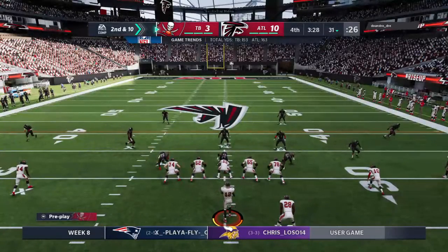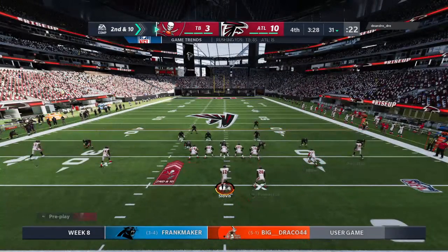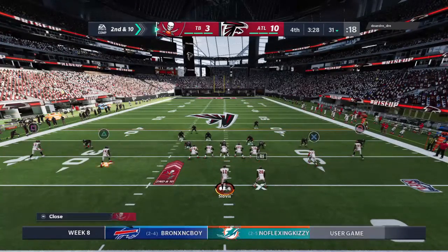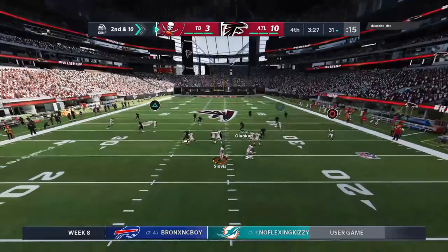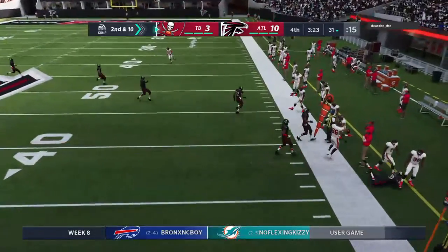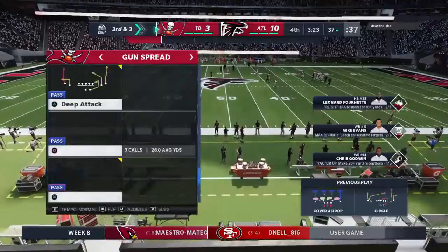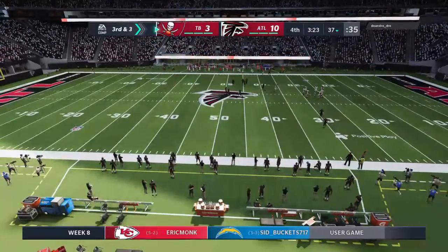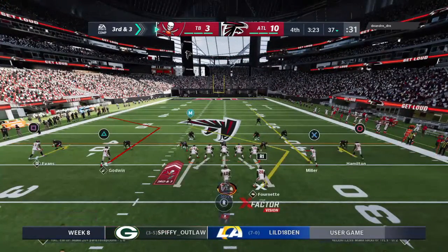Line of scrimmage, the 31, as they line up, 2nd and 10. Open man here is Hamilton. And he gets this up across the 35 before he's out of bounds. They get 7 out of that, so they're left with a 3rd and 3. And it's as big of a play as we've had in this one so far. This is 3rd and 3.